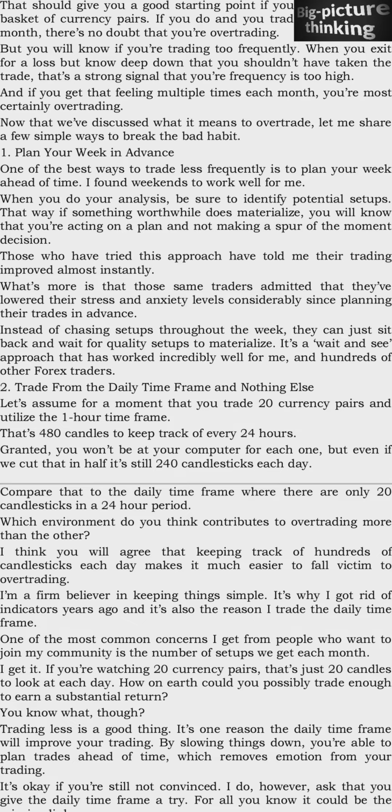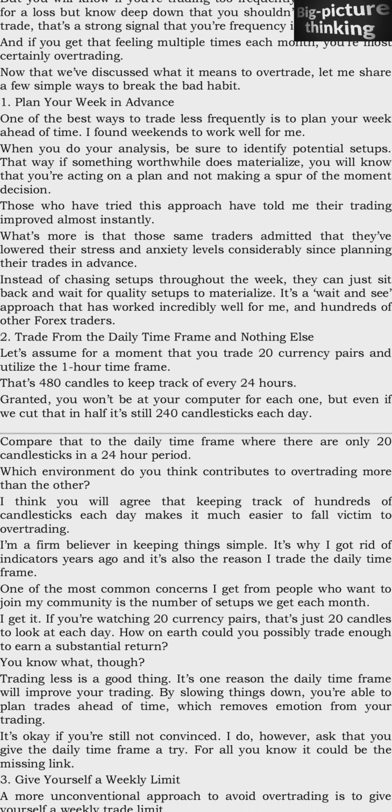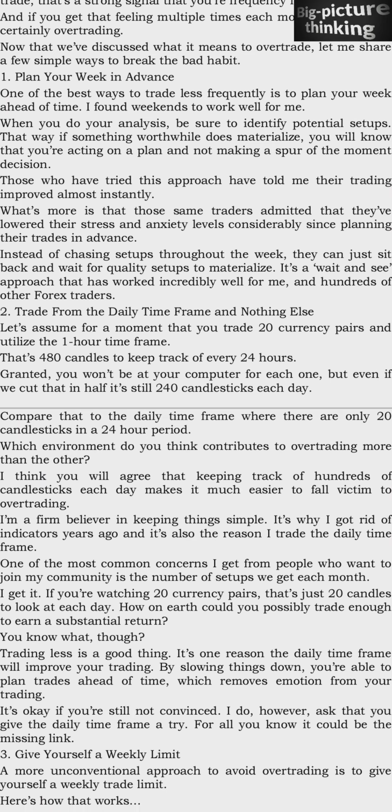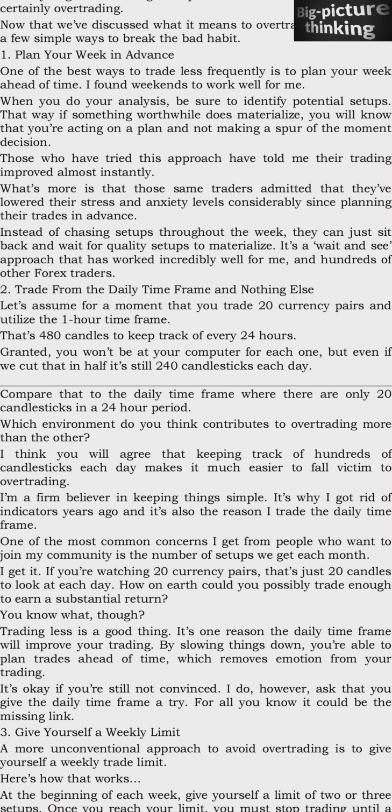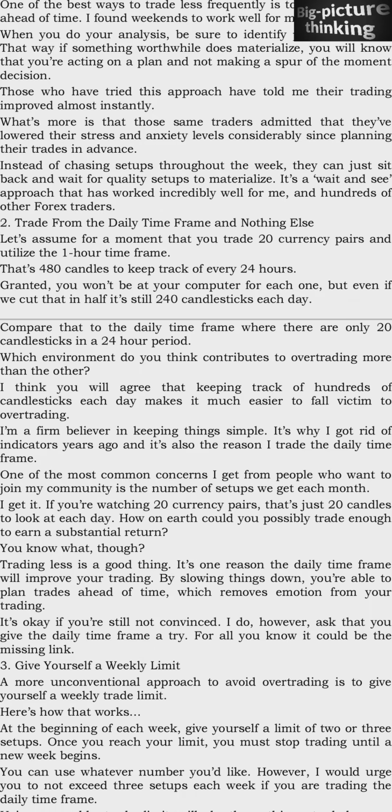2. Trade from the daily time frame and nothing else. Let's assume for a moment that you trade 20 currency pairs and utilize the 1-hour time frame. That's 480 candles to keep track of every 24 hours. Granted, you won't be at your computer for each one, but even if we cut that in half, it's still 240 candlesticks each day. Compare that to the daily time frame where there are only 20 candlesticks in a 24-hour period. Which environment do you think contributes to overtrading more than the other?